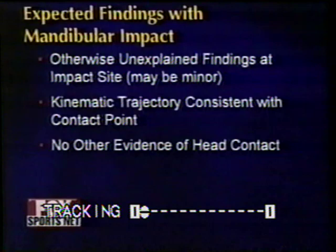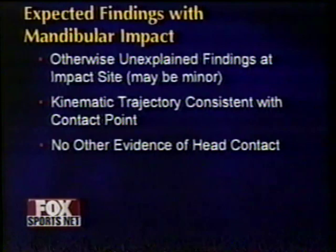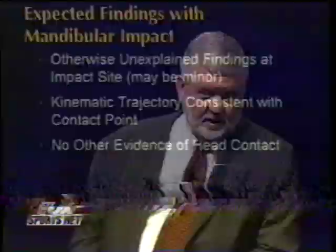If you were looking at mandibular impact or impact to the chin, you would look for some findings on the chin. The findings that we see on the abrasion that's described to the right side of the chin, from the data I have, would appear more consistent with the chin strap of the helmet as the helmet is attempting to rotate off the head, particularly with contact to the head.